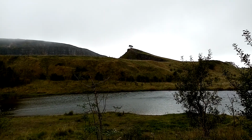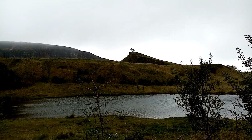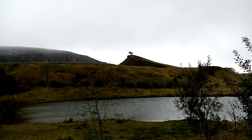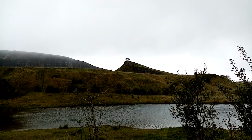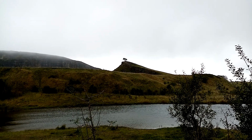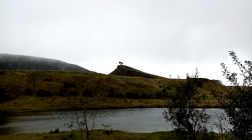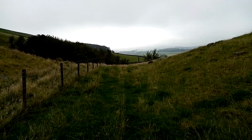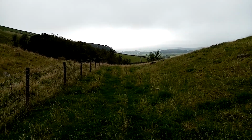Got to wondering about that tree just up on the top there. Wondering whether that's grown in the last 30 years since they stopped quarrying, or whether it just got the last reprieve. I said, right, we're not going any further, and the tree went phew. Thank God for that. Getting peckish now, need to find somewhere to sit. Have a sandwich.